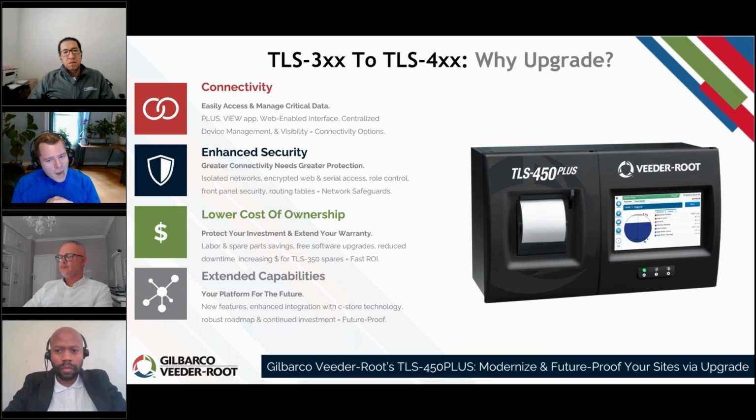And as a reminder of why upgrading is important from a legacy platform like that, really think about it in terms of 4 categories: connectivity, security, cost of ownership, and capabilities. One of the places the TLS 350 really fell behind as it aged was in network configuration, encryption, and online security. Whereas with our new connectivity options like the PlusView app and the web-enabled system, serial commands over SSH, and all through secure network interfaces, the TLS 450 Plus is really going to give you a dramatically more secure online presence with your tank gauge.